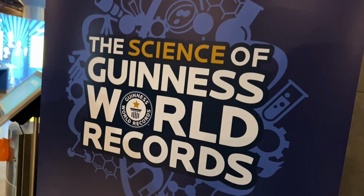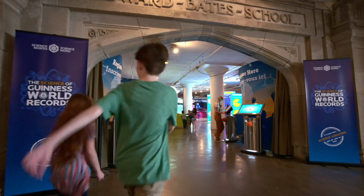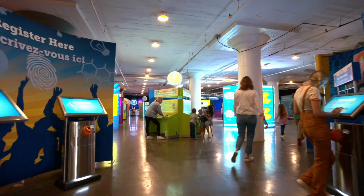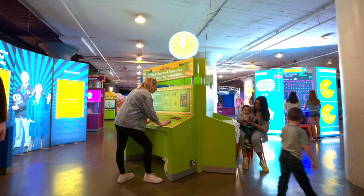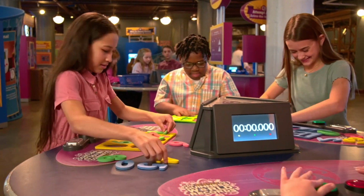We have a great relationship with Ripley's and Guinness, and they have this wonderful exhibit that was traveling, and it just so happens they had this great open window of opportunity for it to stop here at City Museum. On the third floor, in what is typically the architecture hall, the science of Guinness World Records hopes to leave visitors astonished as they discover what goes into accomplishing the seemingly impossible.